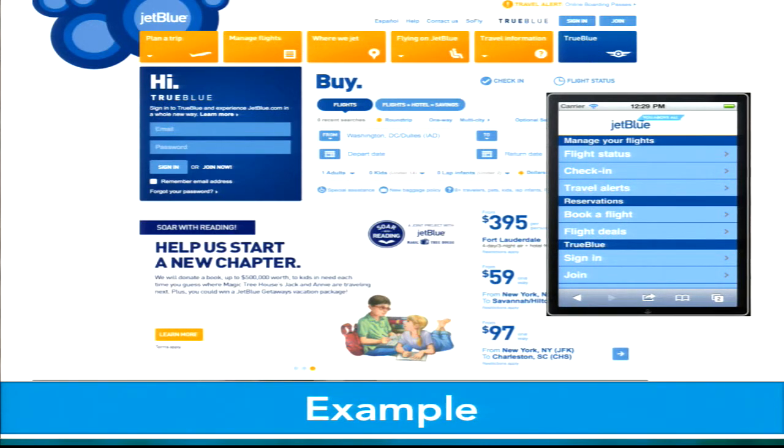Versus maybe when you're at your desktop, you have more time, you can browse around, and you have time to see, okay, there's a great flight to Fort Lauderdale for $395. I don't think that's a very good deal, but yeah, there's one for 59, so you can find a good deal.